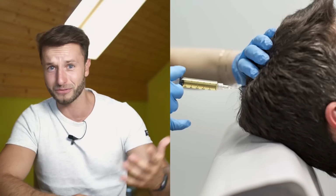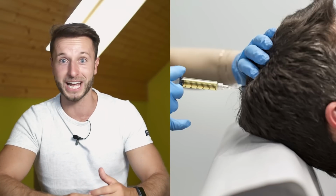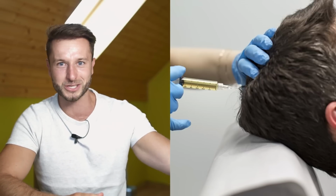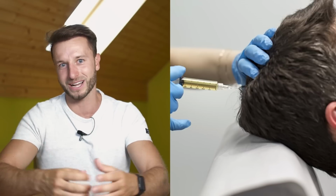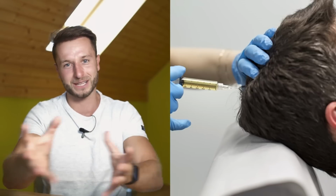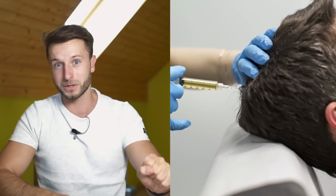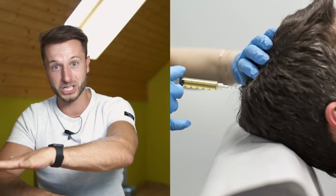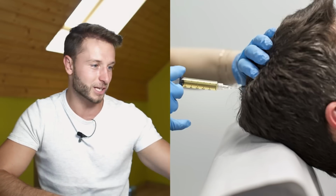Now, for me, this is nothing else than a 100 times more expensive version of minoxidil with derma rolling, okay? So choose, you know, spend your money wisely. I mean, if you want that, spend your money on that. But the results you get from PRP are not only inferior, way inferior to derma rolling and minoxidil. You're going to pay 100 times more for it, guys.